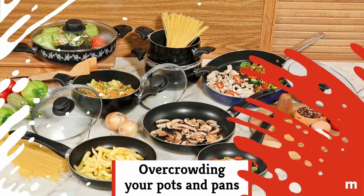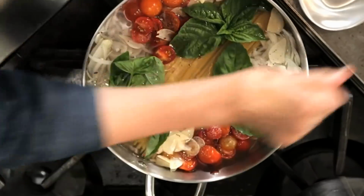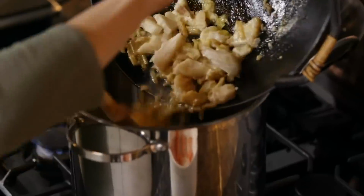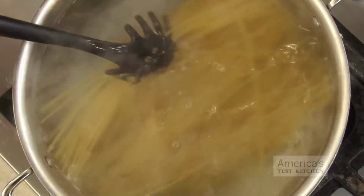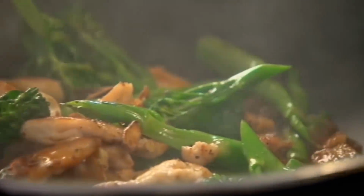Overcrowding your pots and pans. We love the ease of one-pot cooking as much as the next person. But sometimes you just need to face the facts and accept that the size of the pot or pan you're using is too small for the job at hand. Pasta, for example, needs room to move, and you aren't doing it any favors by trying to cook it in that 1-quart pot.